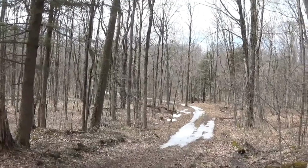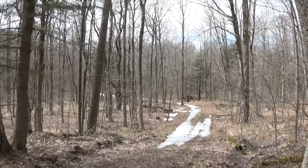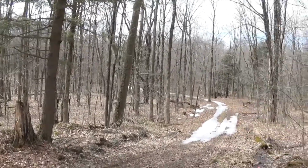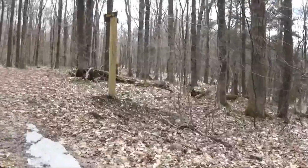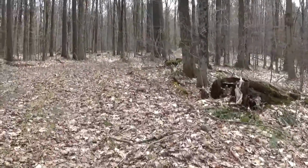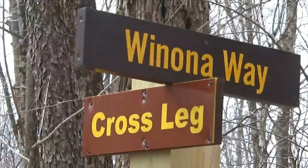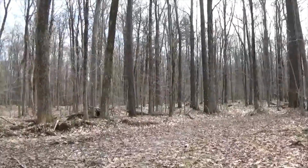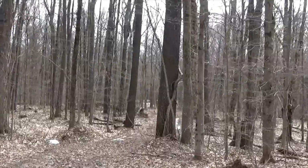Well, that's it. It's not much more than a half mile. It connects to Winona Way right here. I think I know where this might be. There's a marker sign right here. So that's it. That's the Cross Leg. And we are now on Winona Way. It's about a little over half a mile. We're on Winona Way right now, and it's going to go up that way.